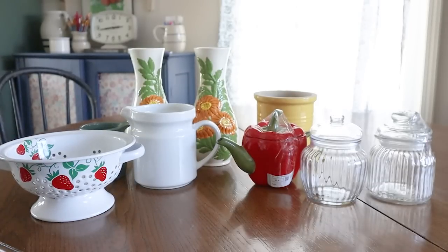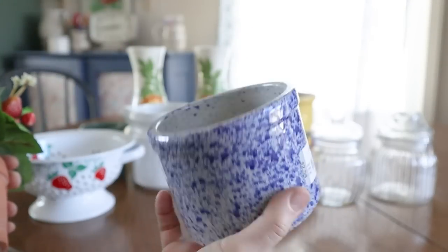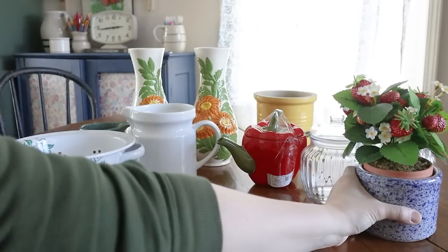And sticking with the strawberry theme, I didn't realize these were selling separate, so this was $2.54. This little crockery piece, and then this was inside of it for $2. I didn't realize they were separate, but I did go ahead and just buy them. When I found them on the shelf, they were just like that.